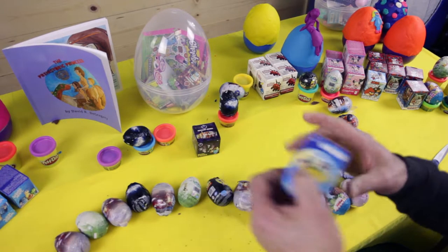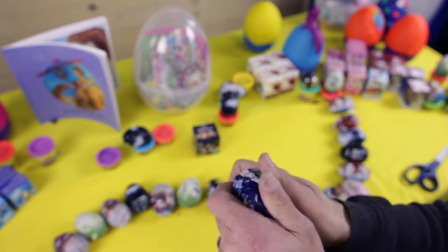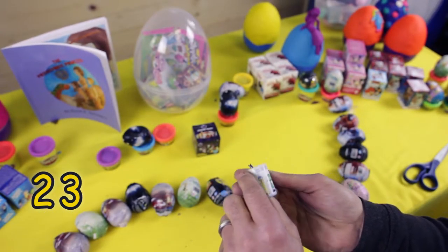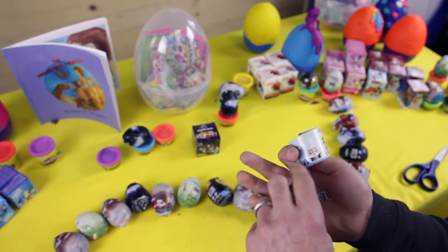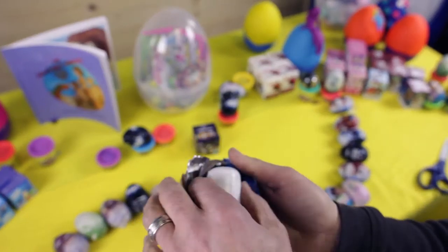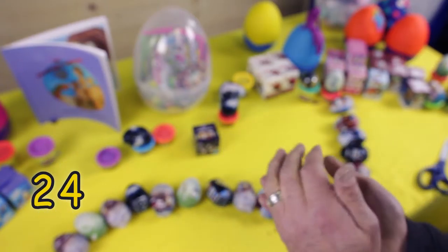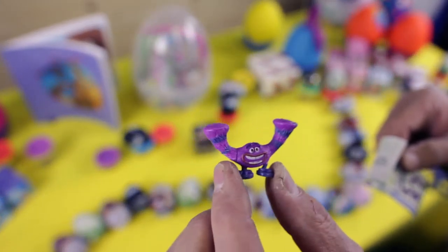All right, let's grab another one, and we're gonna go into Inside Out. Let's see who we have. Fear. Oh, yes, we have Fear. And let's go back and get another Monster University character. Doesn't he look fun? He's a guy I like to take to a party.